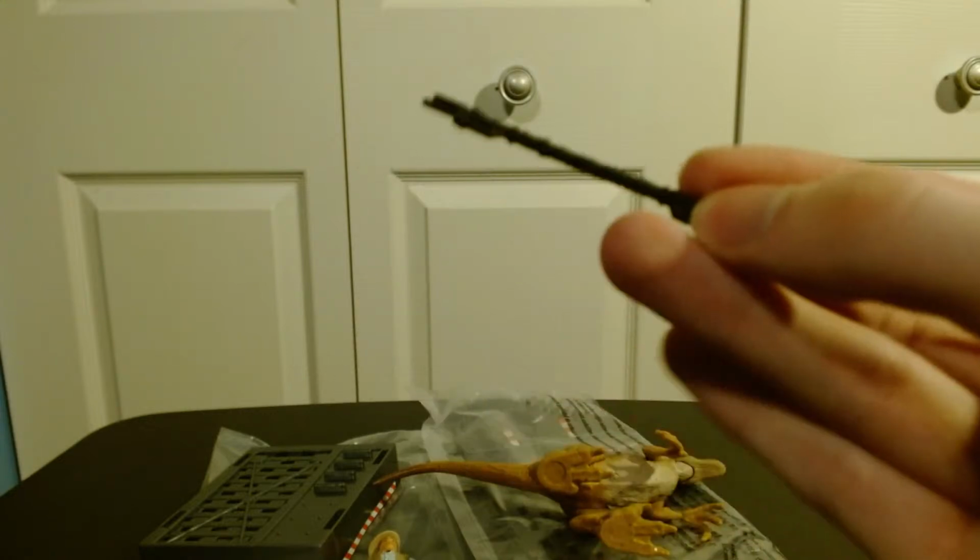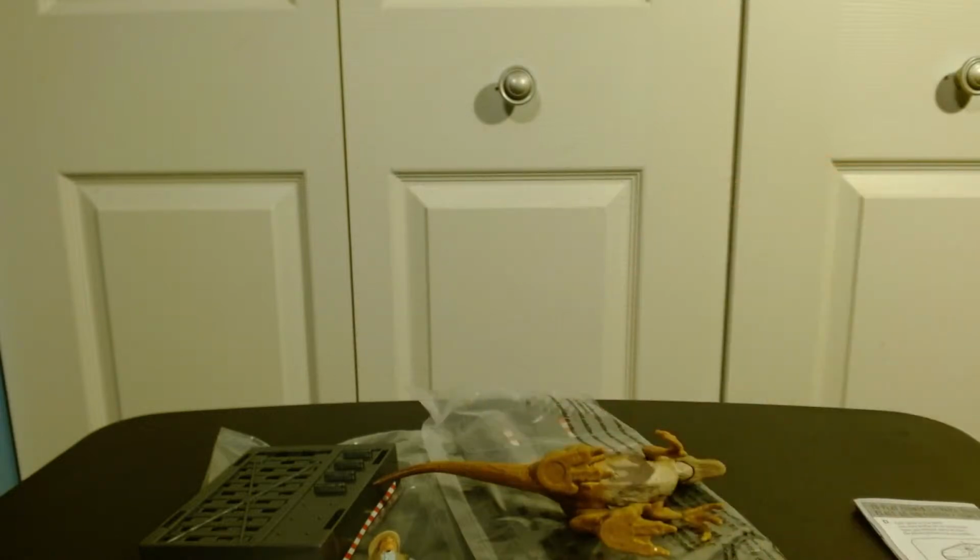Here's the stun throttle. Used many a time in that scene, in the first movie. This is the first scene of Jurassic Park, period. I mean, Jurassic Park, the first movie, first scene. Excuse the plastic.